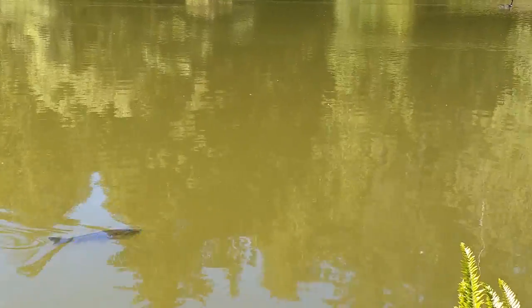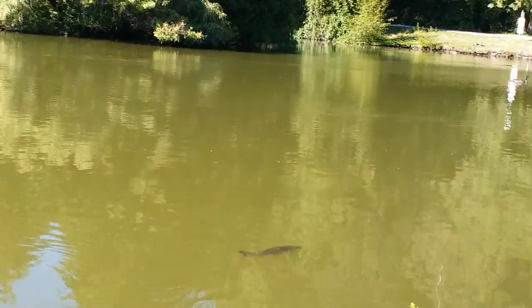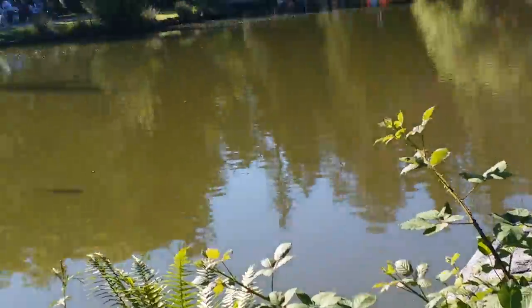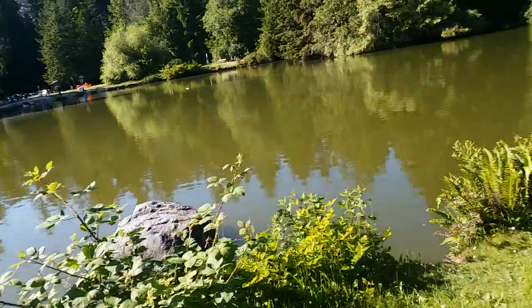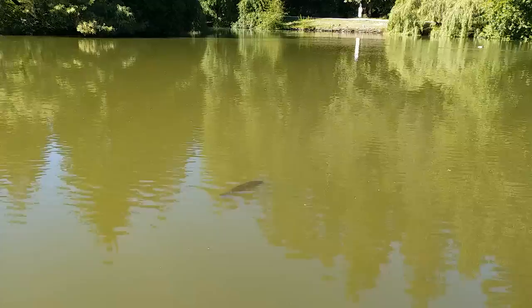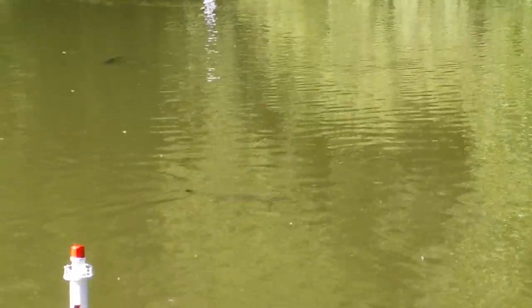This one's even bigger than the other. What difference is that one? It's pretty easy to see. It's also another one coming. Man, it's so hard to use this camera. Watch out, there's a monster. A big monster there. And an even bigger one.